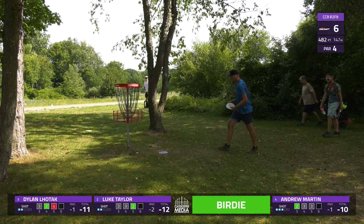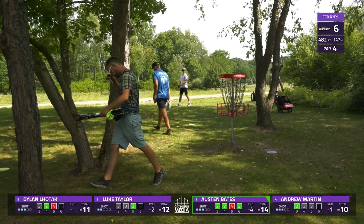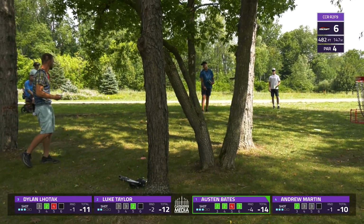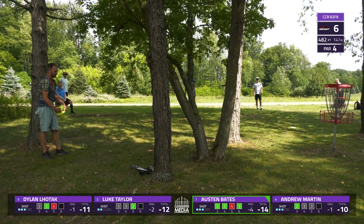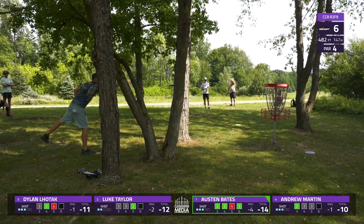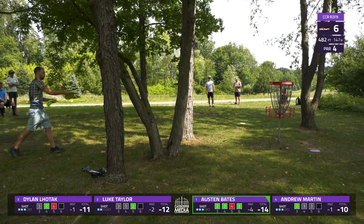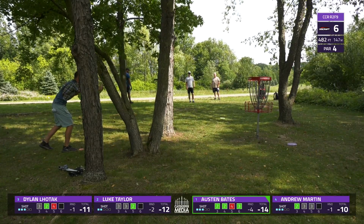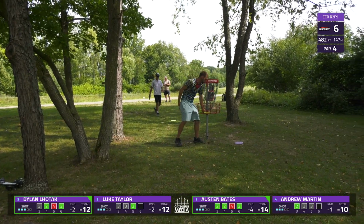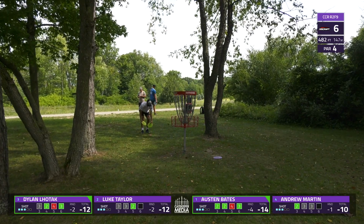Back on track. 4 down through 6. Austen Bates, yet to get a par. I had to. You have to give a little something. Dylan with a bit of an awkward lie with some trees in the way. Taking his time here. Want to make sure he gets this birdie after that last hole. And this basket is pretty exposed to the wind. You can see the branches up above moving. So yeah, definitely a good idea to take some time, think about your putt.